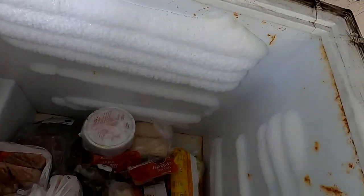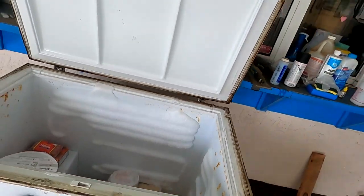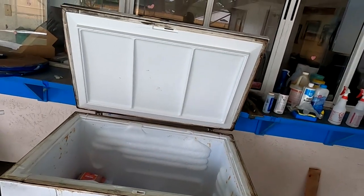It's still cold. It's still staying frozen in here. You know, as you can see, I got all my stuff in here. But yeah, that's what I'm going to do today. So let me get you set up and we'll get going.